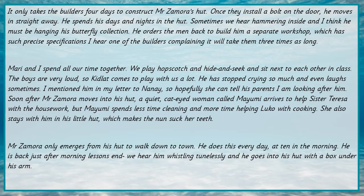Soon after Mr. Zamora moves into his hut, a quiet, cat-eyed woman called Mayumi arrives to help Sister Teresa with the housework, but Mayumi spends less time cleaning and more time helping Luca with cooking. She also stays with him in his little hut, which makes the nun suck her teeth. Mr. Zamora only emerges from his hut to walk down to town. He does this every day at 10 in the morning. He is back just after morning lessons end. We hear him whistling tunelessly, and he goes into his hut with a box under his arm.